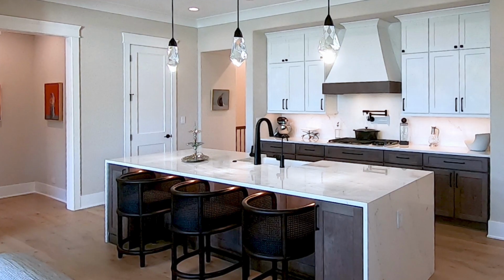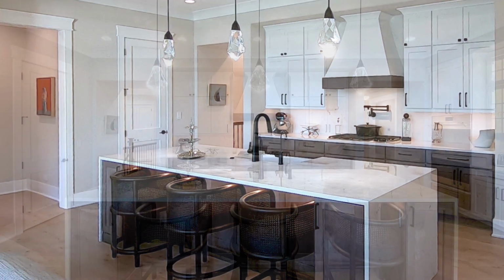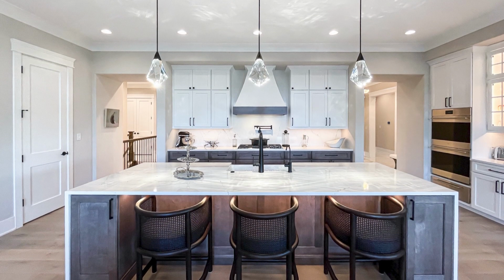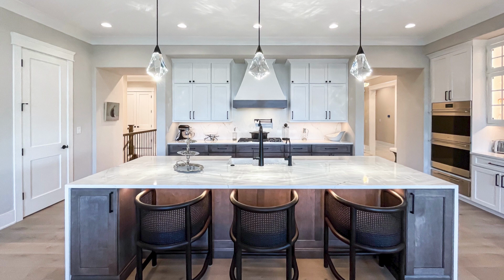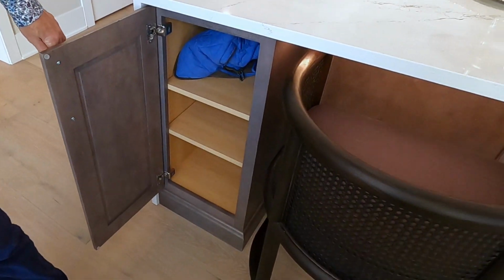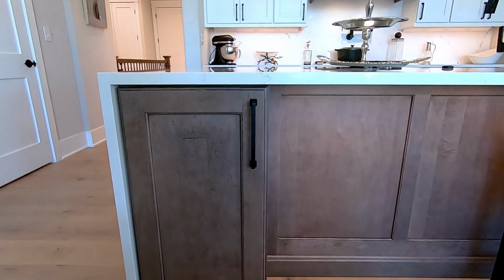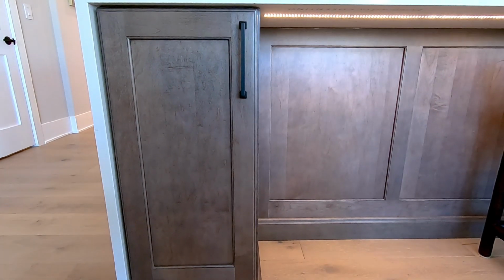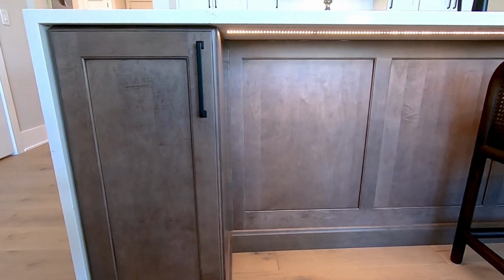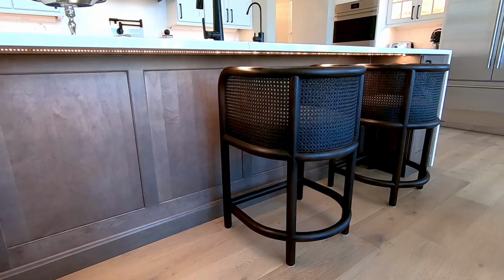We did just over a 4-foot wide island here. This gives you the ability to serve a buffet-style dinner right on top of the island. You got plenty of space. And then on the back side of the island that faces the great room, we have a couple of deep cabinets as well on each side. And then we use a wainscot panel to finish the entire island with matching furniture toe kick. And then we also included LED lights underneath to highlight the face of the island.